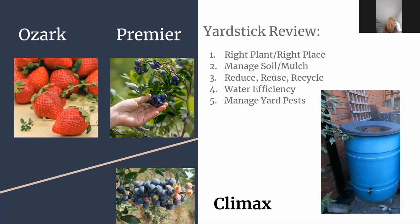So the 2 blueberry plants that she recommended that she had there, because they didn't have the powder blue, and there was another one I was going to get that were smaller, were the Premier and the Climax. And then looking into them, they are awesome berries, and they are doing what I want. I want to be able to eat them, freeze them, and make jam, basically, with the blueberries. And then the strawberry are the Ozark. And next slide.